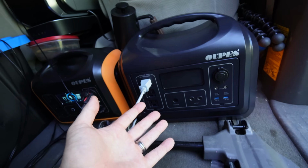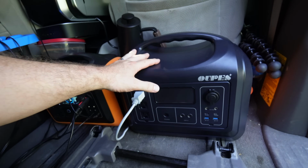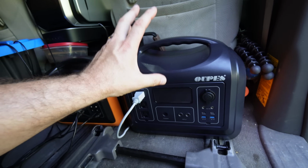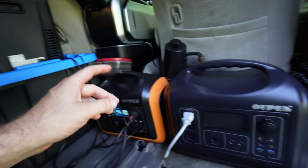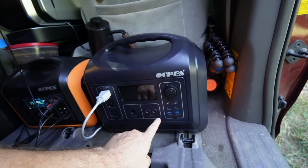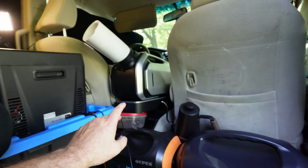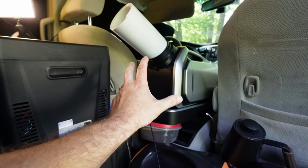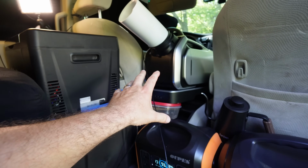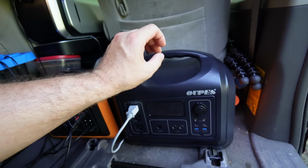Moving over to this OUPES 1800, this has a 1,488 watt hour battery inside of it. This thing can run one of these refrigerators for several days without recharging. Right now, I don't have it plugged into anything. I'm gonna use it later as a backup power for the air conditioner when the air conditioner battery runs out of power.